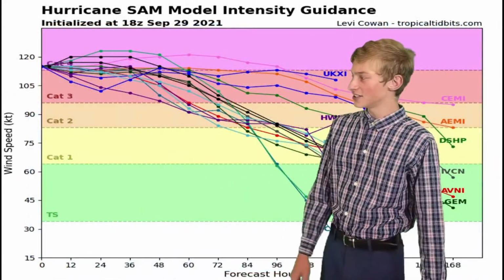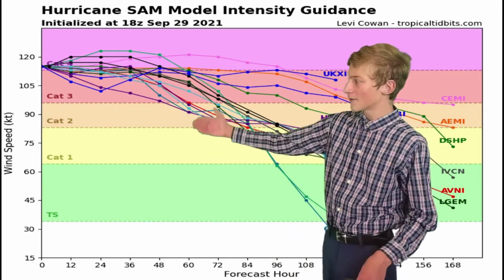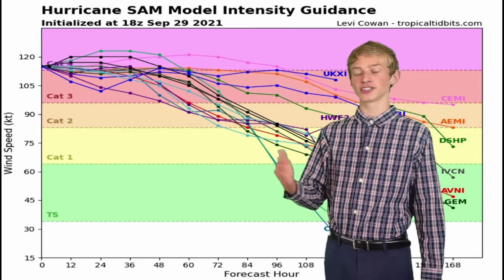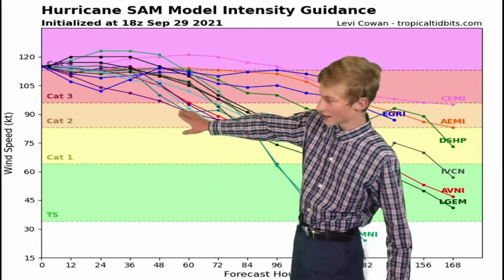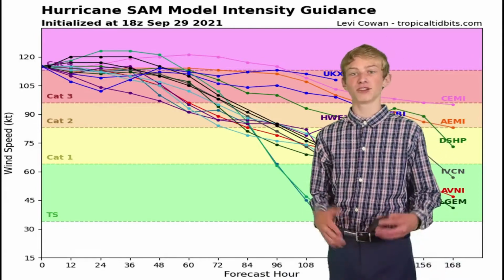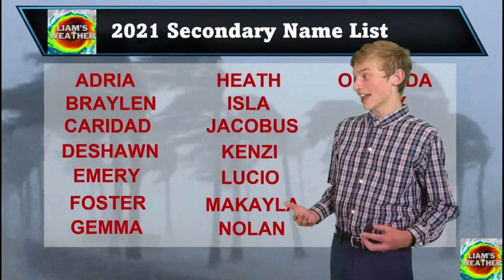As far as the intensity goes, probably getting up to a Category 4 hurricane again by tomorrow afternoon, and then getting very close to Bermuda, either as a very strong Category 3 hurricane or a low-grade Category 4, and then eventually diminishing out as it heads into the North Atlantic off the coast of New England. But long story short, the system is absolutely no threat to the United States at all, all right?